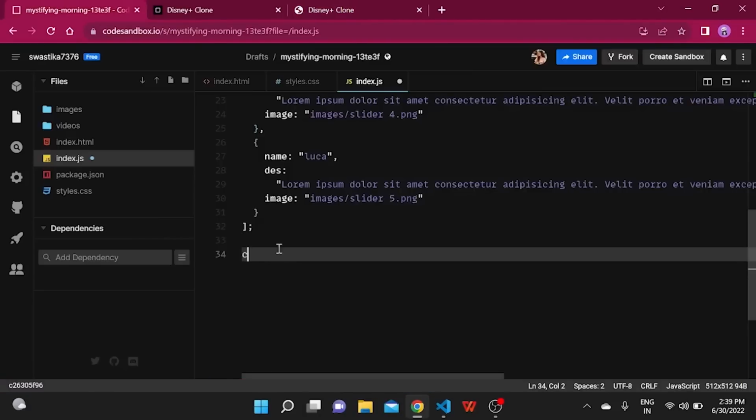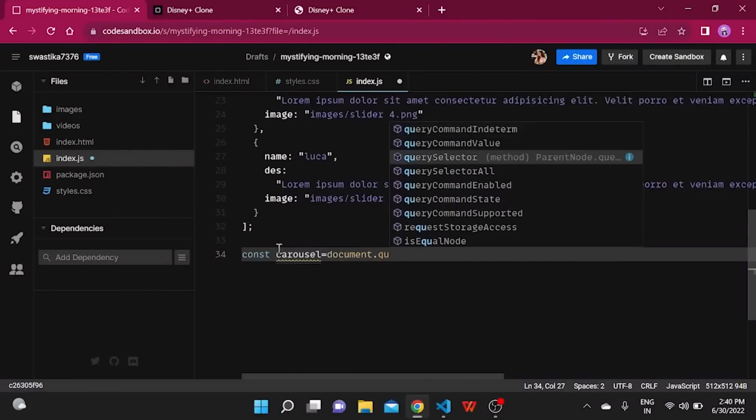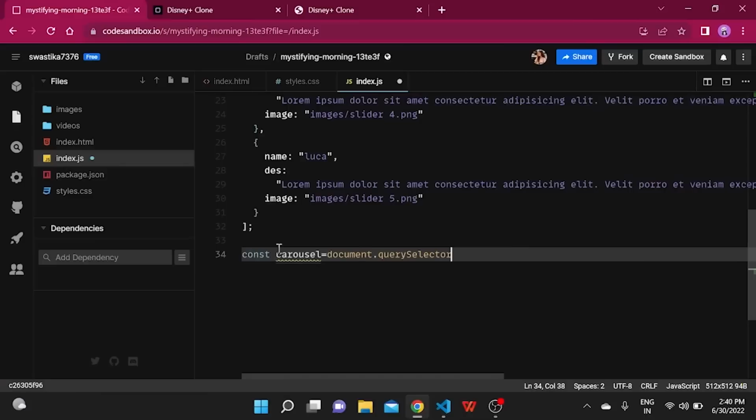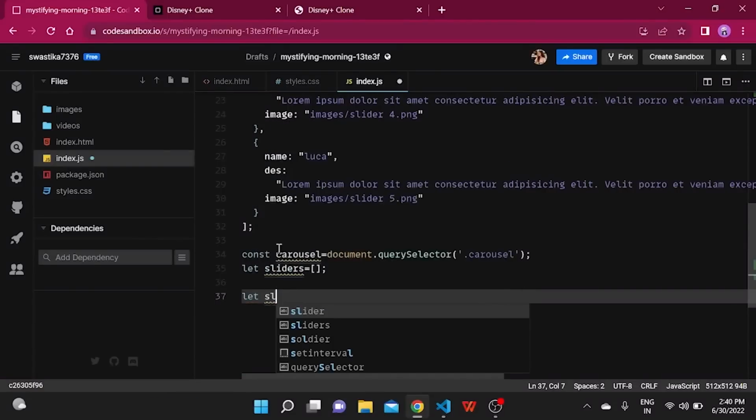So we'll start by creating our carousel element, and the query selector method is used for using the methods from HTML in JavaScript. So we'll write query selector here and we'll put dot carousel right over here. After that, we are going to be creating an empty array of the sliders. So sliders is equal to an empty array. And after this, we are going to be creating a counter for our slide index that will be named slideIndex and we'll set it by default to 0.